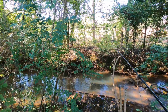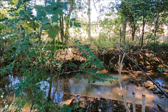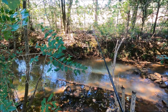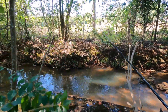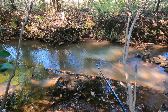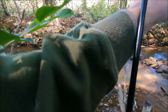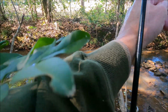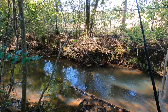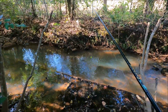Little additional scene setting. I may have mentioned, I don't know if it gets on the video, that we had a cold snap a couple of days ago. Hopefully it's been long enough so that it's now steady, consistent, stable. That's the word I'm looking for. And that's all fish requires, a few days of stable weather.